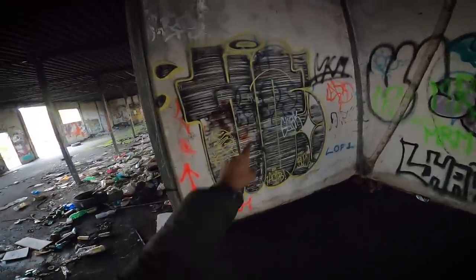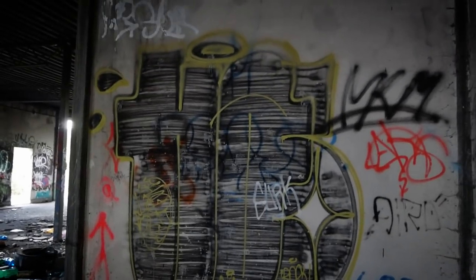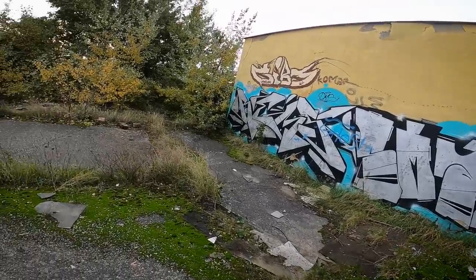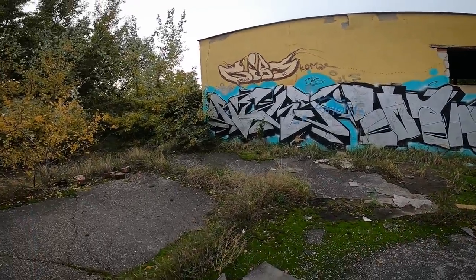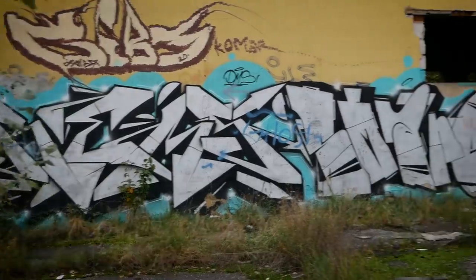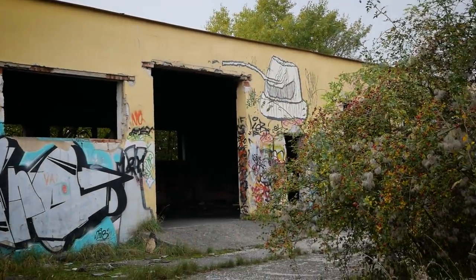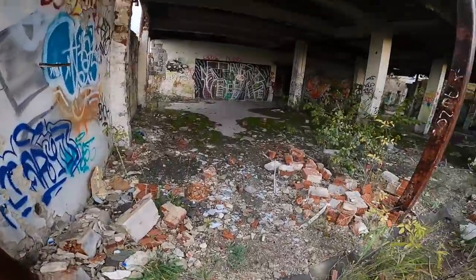Ha! Another piece by my friend, he used to have a name Hare. And the crew was BQS. Nice. Smart and REMS. You might know both of these from my videos. 2018. That's pretty old. Well, 2 years old. So that was the first building. I'll go there later. Let's check the building number two.